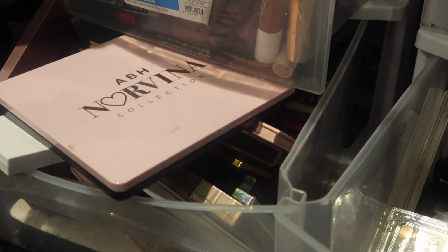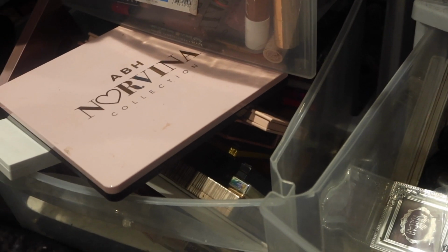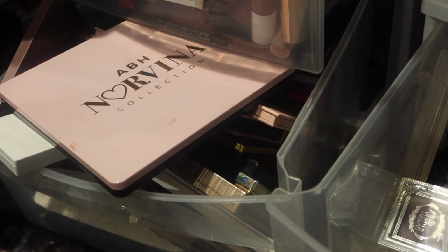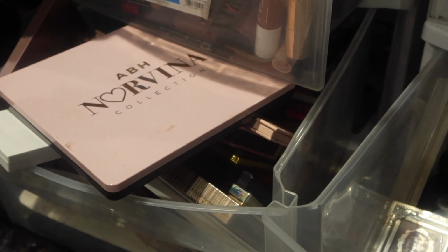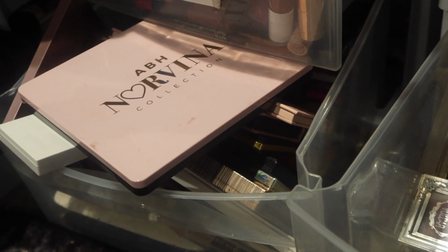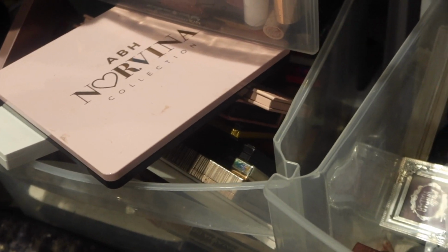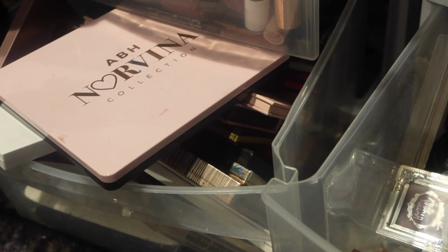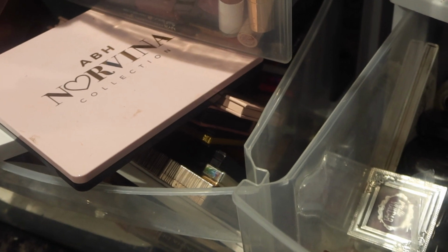Alright, y'all, so do y'all see this pile right here? This drawer right here, this is my makeup stuff. So I need to basically go through these drawers. I think for tonight I'm gonna just start with the eyeshadow drawer and go through all the palettes and get all of that situated, and show you guys some of the palettes that I have and what I'm doing with these palettes. I need to kind of organize this, so I think that'll be my task for now.